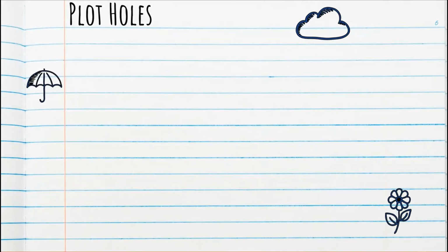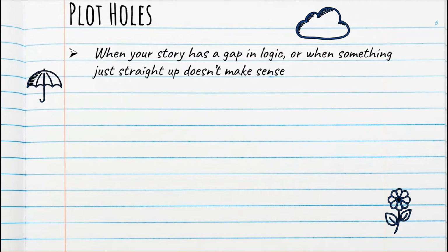Next, let's talk about plot holes. Now, plot holes are basically where your story has a gap in logic, or just when something straight up doesn't make sense. When there's an issue with your story where if you think of something logically, the story would not progress the way you write it.